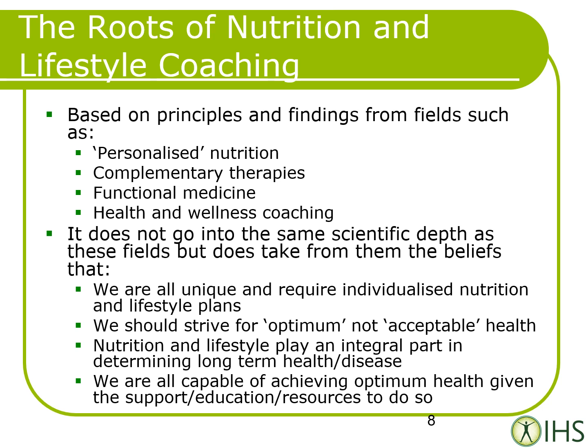We should strive for optimum and not acceptable health. Nutrition and lifestyle plays an integral part in determining long-term health and disease. And we are all capable of achieving optimum health given the support, education, and resources. And that's what we're trying to achieve here with the nutrition and lifestyle coaching course.